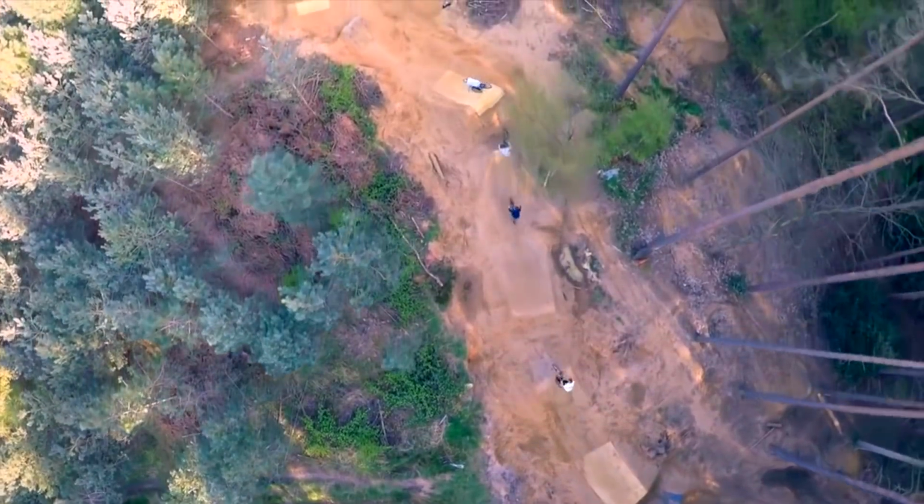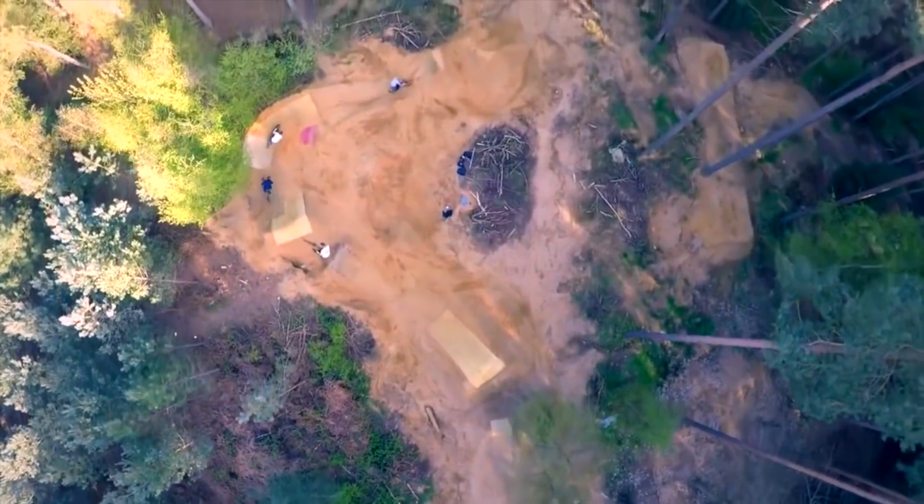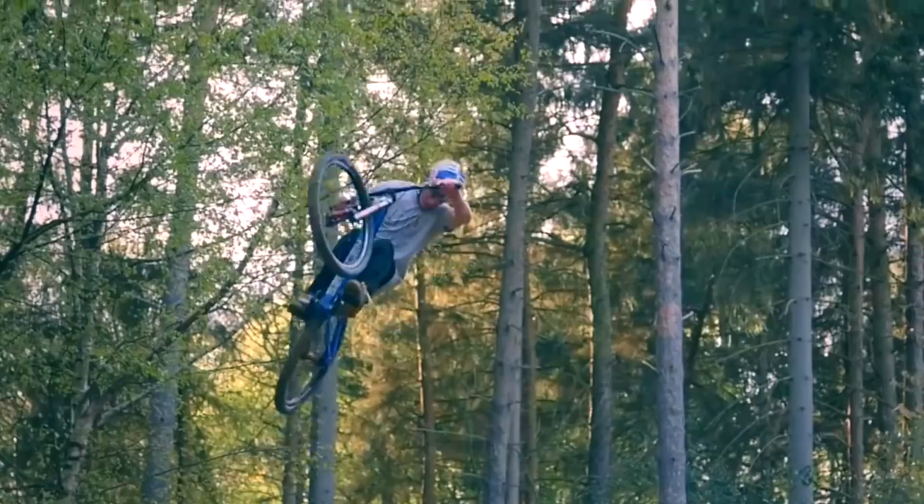So only 1 month ago, Woburn Trails looked like this. Now, that is what the trails looked like for 6 years. Never changing, just always the same line at Woburn. But in the last month, so much has changed.